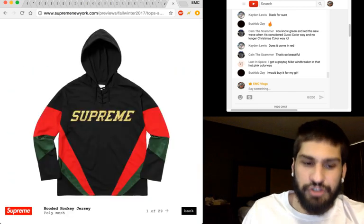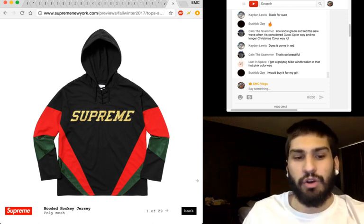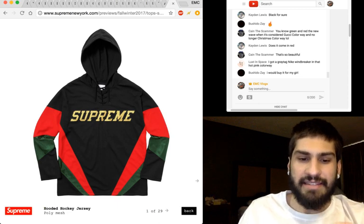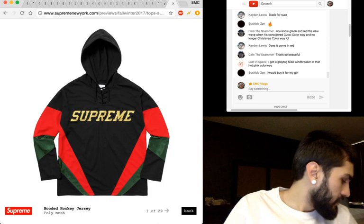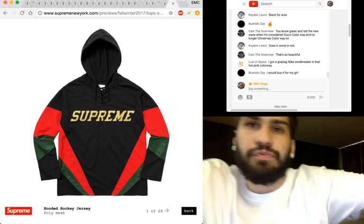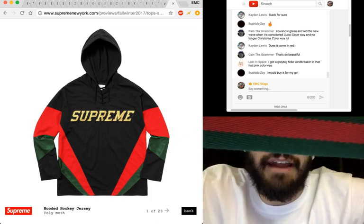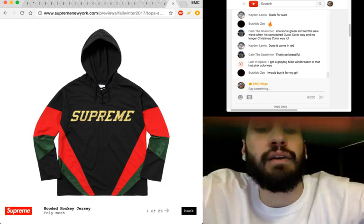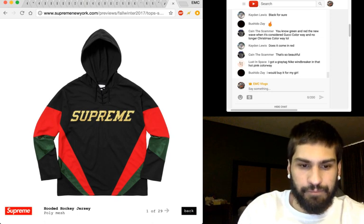Another dope hockey. This is the jersey, not the jacket. So you have the Supreme and the gold. Again, the Gucci green and red. And I say it's Gucci green and red because look at the green. If you notice, Gucci green is like that forest green. Christmas green is almost more of the lighter green. So I feel like that is definitely Gucci inspired.